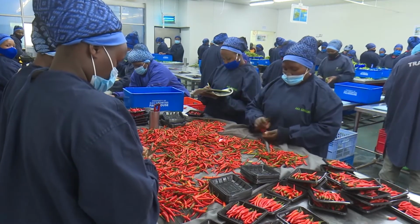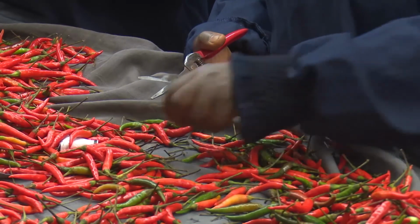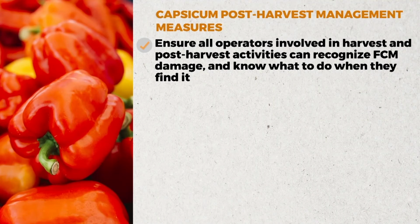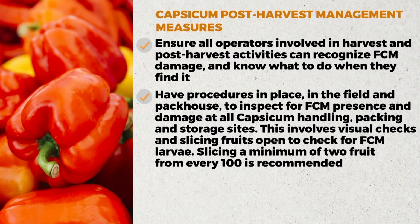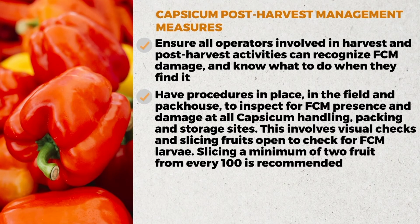In post-harvest management, the following measures must be implemented to prevent infestation and reduce the chances of infested peppers reaching the pack house. Ensure all operators involved in harvest and post-harvest activities can recognize FCM damage and know what to do when they find it. Have procedures in place in the field and pack house to inspect for FCM presence and damage at all capsicum handling, packing, and storage sites. This involves visual checks and slicing fruits open to check for FCM larvae. Slicing a minimum of 2 fruit for every 100 is recommended.